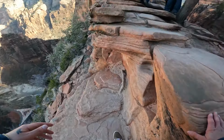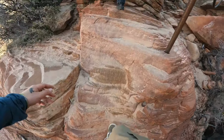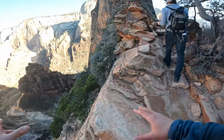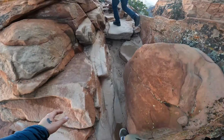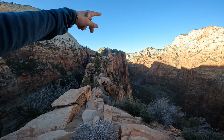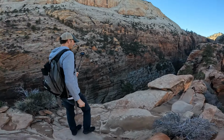Holy cow, it is gnarly though. How much of an incline would you say this is? Oh, this is steep stuff. We gotta climb another 400 feet in like a quarter mile. There's no chain right here whatsoever, guys, as you can see. Holy cow. This is all freehand right here. That's where we came from. It kind of feels like we're on top of the world. Because we are.